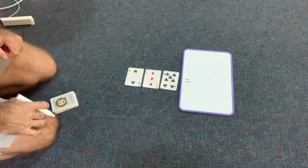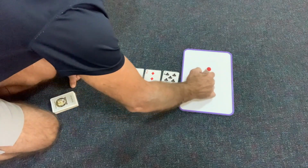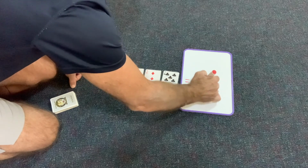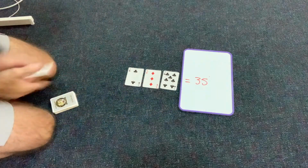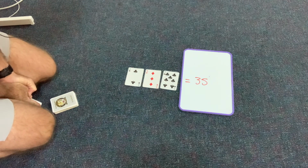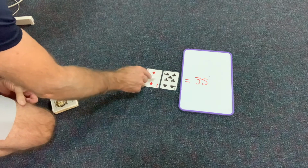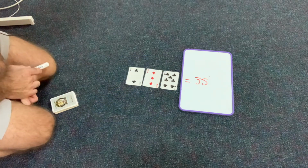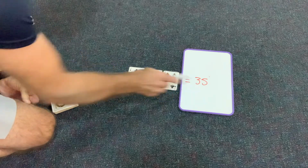Let's see. I'm just going to say 35. Okay, whoever I'm playing against, could be anyone, has to think, well, how did he use in this order a 2, a 3 and a 7 to get 35? 2 plus 3 is 5 plus 7 is 12. No. So there must be some multiplication in there to get a number that high.